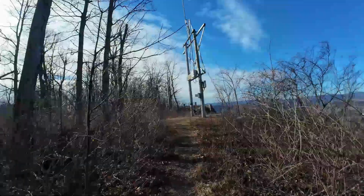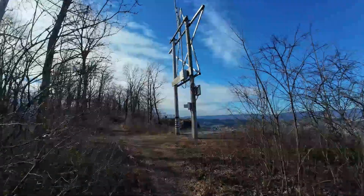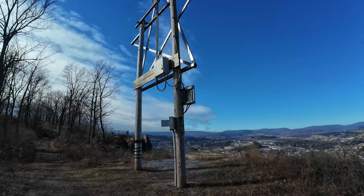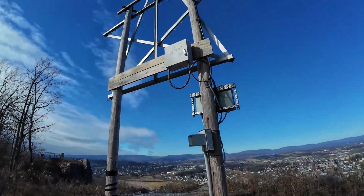It leads us to the star, and I believe you can see this star really well at nighttime from down in Hollidaysburg. Look at that.